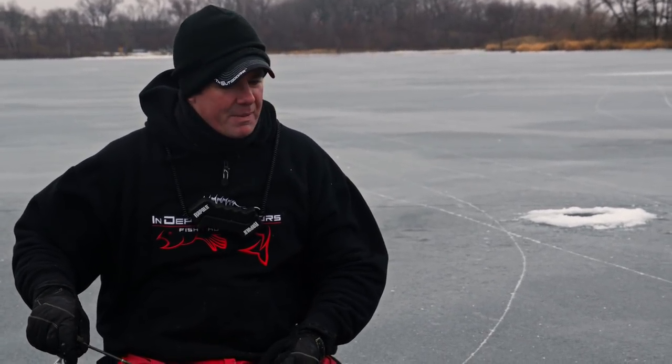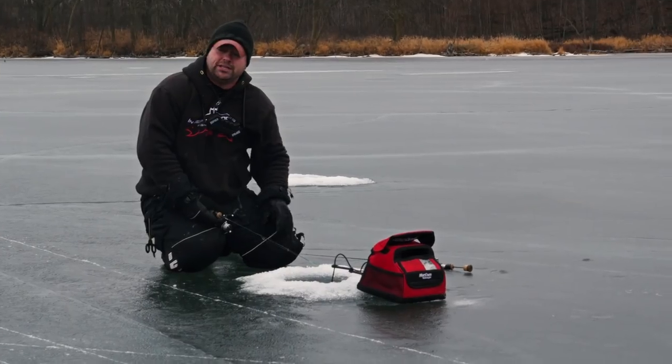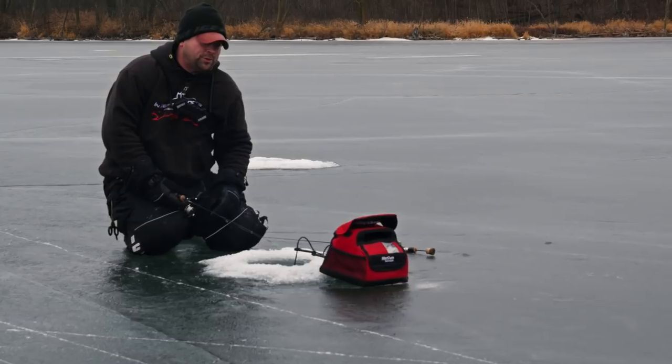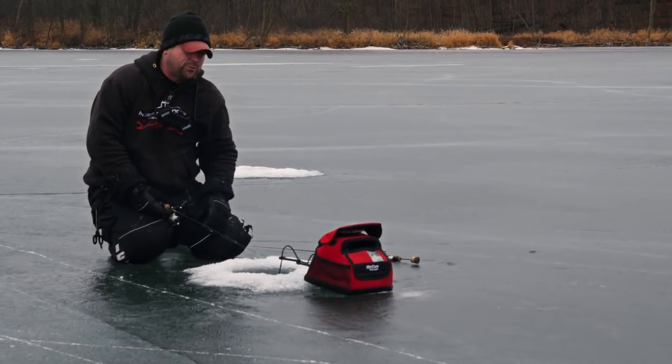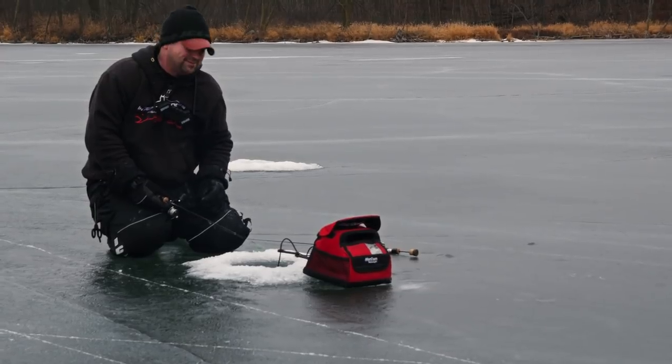Yep. Bang, bang, bang, bang. And as soon as he starts to close, then just stop. You gotta hold it still for two reasons. One, to let them put it in their mouth, but the other, just to detect the strike. With all this wind, there's a lot of white noise going on in the end of your rod tip.